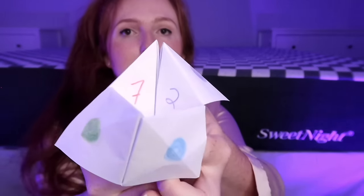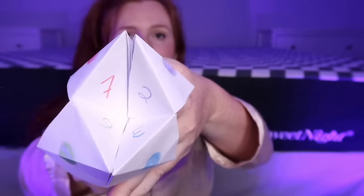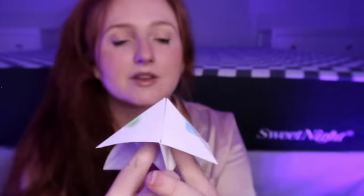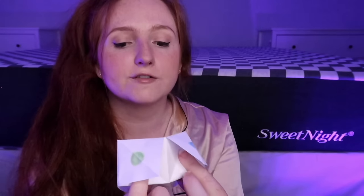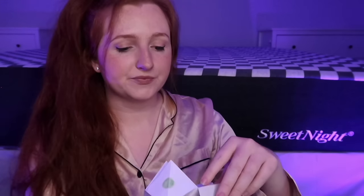Now pick a number. There's 3, 6, 2, and 7. Seven, okay. 1, 2, 3, 4, 5, 6, 7. Now pick another number. 4, 5, 8, or 1. 4, okay. Let's see what your fortune says.